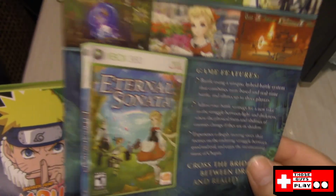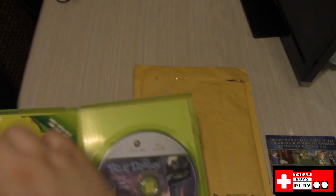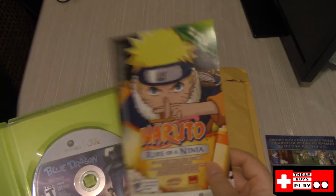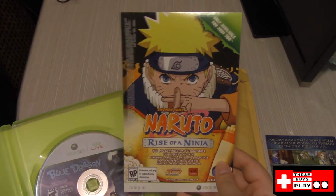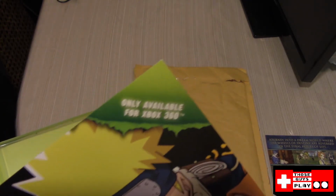Behind it is Naruto, I believe it's Rise of a Ninja. That one I remember. I wasn't a fan of Naruto as much growing up, but now I'm actually a fan. So yeah, I would get this. I mean, hey, it's only available for the 360, so that would be very interesting if I could find it.